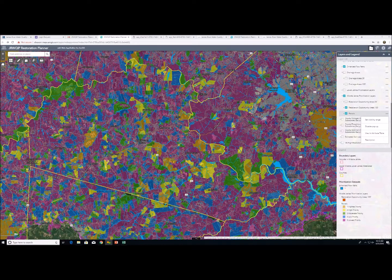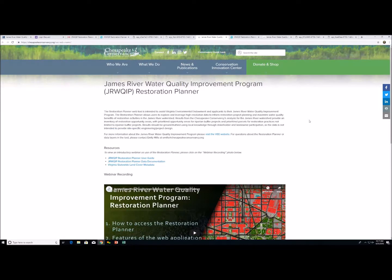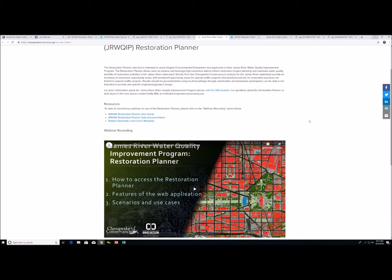So we're still finalizing the language of VEE on that form, but it will be downloadable eventually from the splash screen, and we will also post it on the resource page here as well. And you can always contact me too if you're interested in acquiring the data as well. So with that, I'm going to unmute everyone and we can open it up to have some discussion and Q&A.